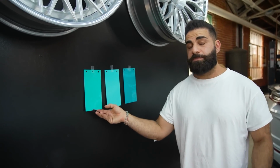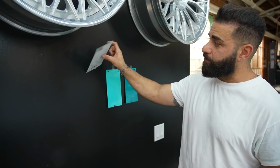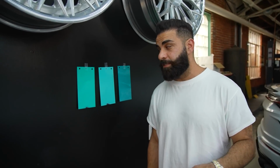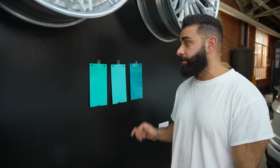But right now we're going to actually package this up. We're going to ship it to Texas. He's going to choose which one. We have labels on them, 1, 2, 3, and he's going to let us know so we can prepare the paint. Then we're going to actually strip the entire Cullinan. It's a brand new Black Badge Cullinan actually, and we're going to paint the whole exterior, and we're going to make the whole interior the same color.